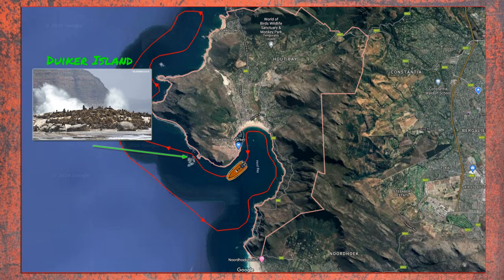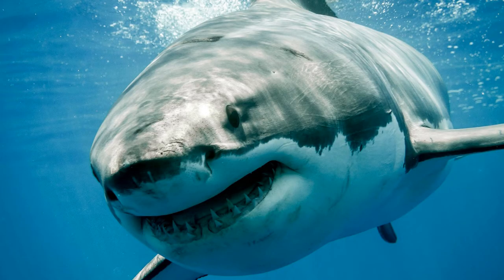Just past the Sentinel, we reached Duiker Island, also known as Seal Island, but not to be mistaken with the other Seal Island, located 5.7 kilometers off the northern beaches of False Bay. That island is 5 acres in area and home to around 64,000 Cape fur seals, and also has loads of these guys swimming around it.